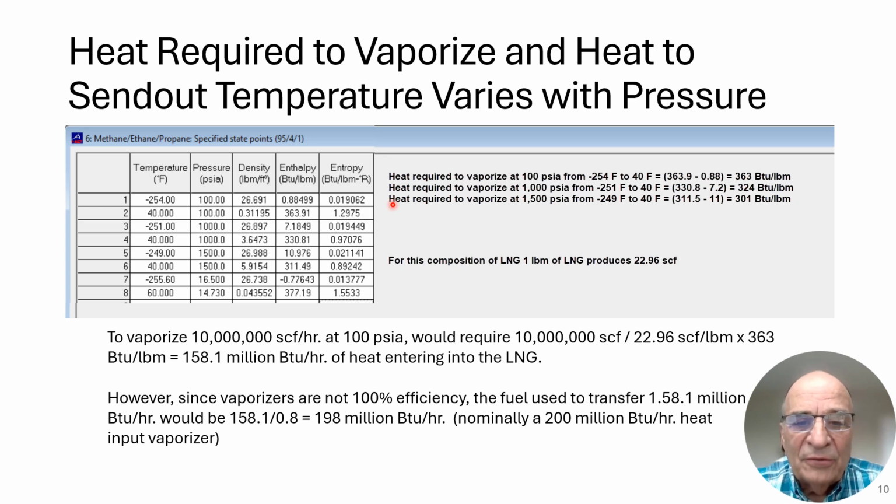And if we look here, we see that as you go up higher and higher in pressure, it requires less energy to convert it from its initial temperature to its final temperature of 40 degrees Fahrenheit. And here you see it being done for 1,000 psi, going from minus 251 to 40. And here you see it going from minus 249 to 40. And this is at 1,500 psi. And you might ask why this is slightly warmer. Well, don't forget we have pump work going in.